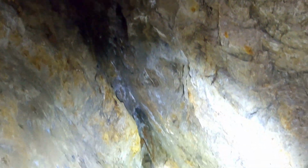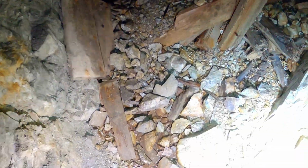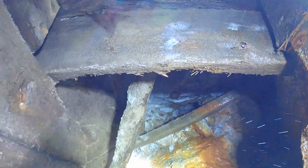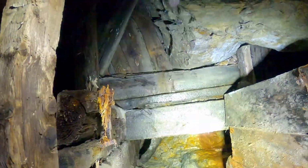Looking back towards the adit. Yeah. And this is an old offshoot. Basically it's all collapsed in, all run in. But that's why they drop the ore down into the haulage level and onto the carts. Right? Yeah.